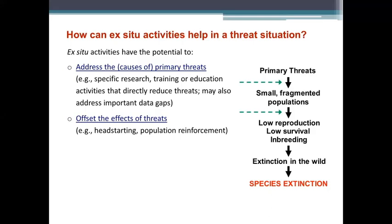Then the second way that ex-situ activities can help in a threat situation is to offset the effects of threats on the population. So think really carefully: what is happening to my species, to population size, population growth or lack thereof, to reproduction, which phase of reproduction is affected, what's happening to survival, which life stage is being affected, is there inbreeding and inbreeding depression, etc. And what can I do through ex-situ management to counteract some of those effects?